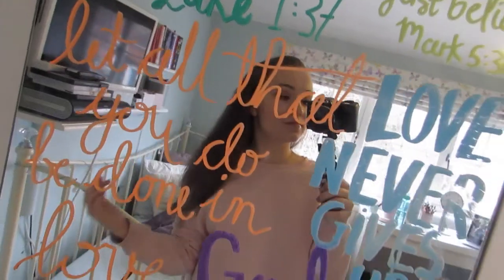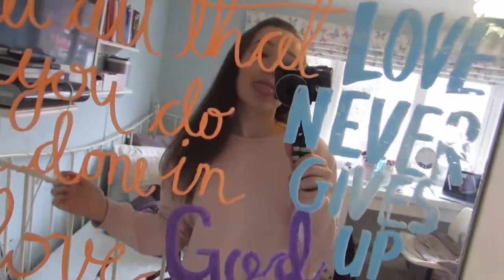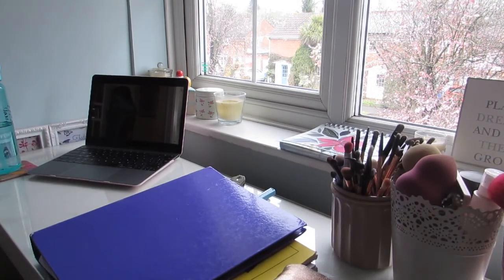So that day I really wanted to keep my outfit nice and comfy, as it's easiest to revise when I'm comfy. So I popped on a jumper top and then some leggings, and then I just got out all of the booklets that I wanted to revise from. So I got out my sociology booklet and then my binder, and then I also got out some lined paper because I wanted to make some notes.